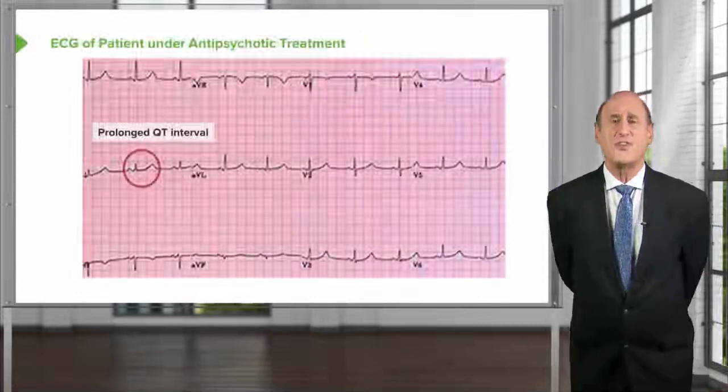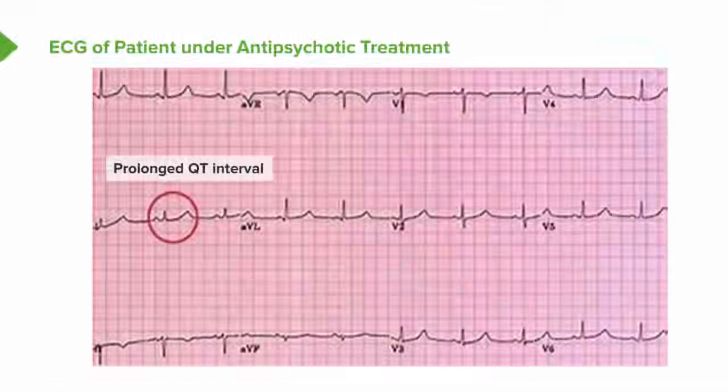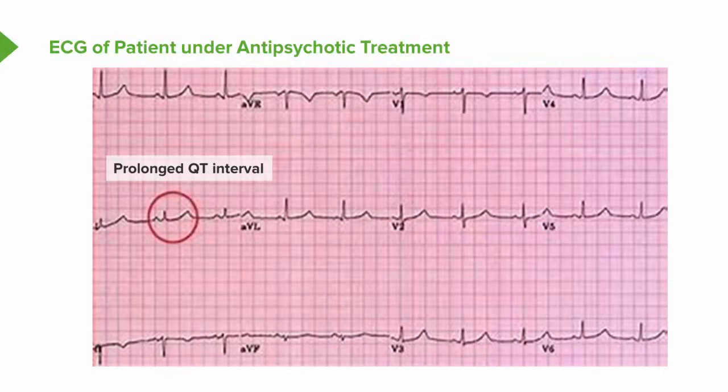Here's a patient receiving an antipsychotic drug. Notice long QT interval. This could be very worrisome. The dose might need to be changed, or a different drug might need to be instituted.